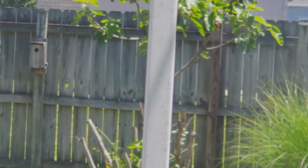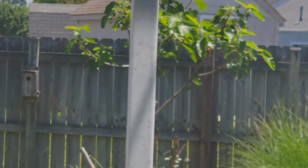Looks like our Bluebirds are still active. Very cool.